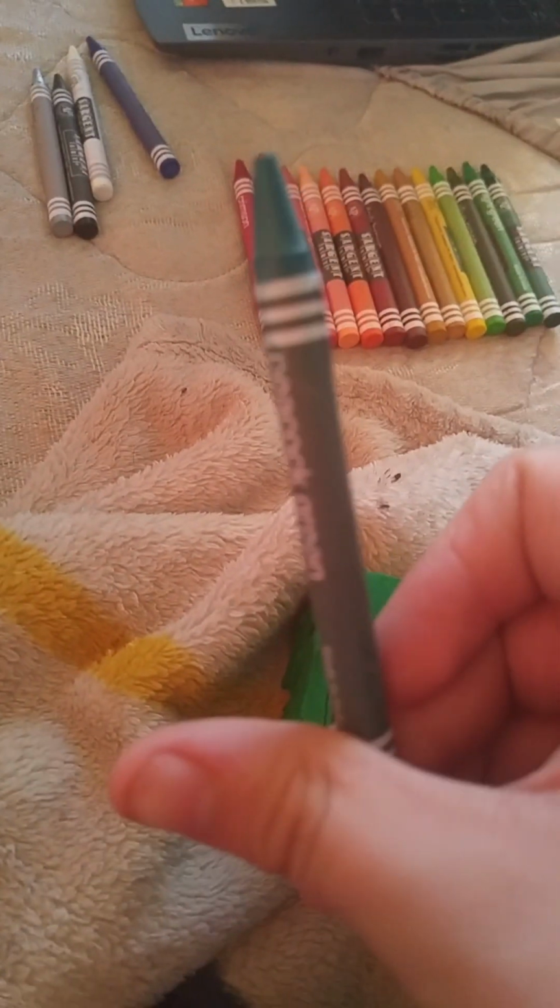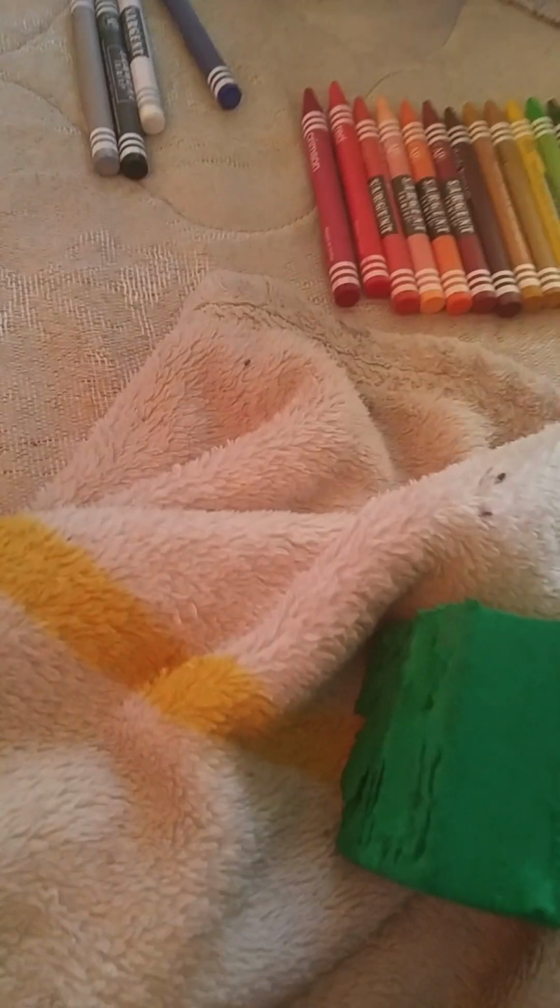We have dark green. Dark green, more like forest green. How is this light green, though? Isn't that mint? Yeah. That just looks like normal green. Then we have peacock green. What's that about colors? I don't know. But then we have light blue. Sky blue. If you look at the sky, well, it kind of matches, but it looks too dark because of the lighting.